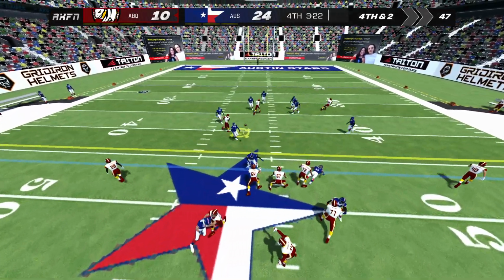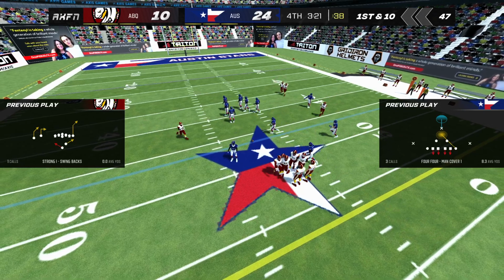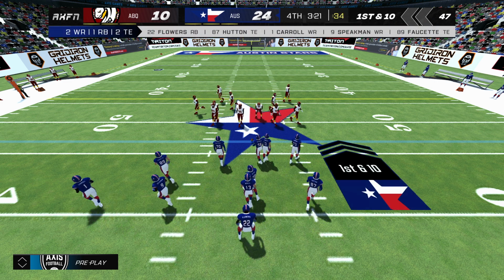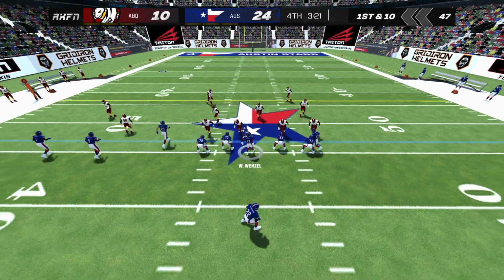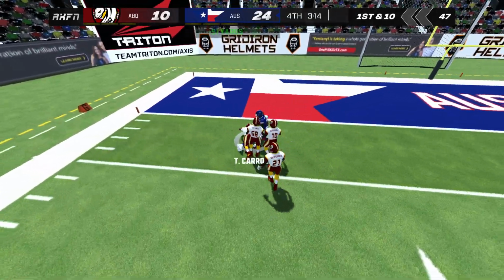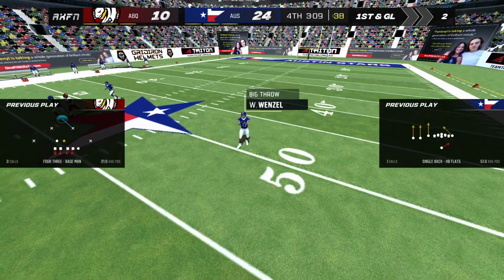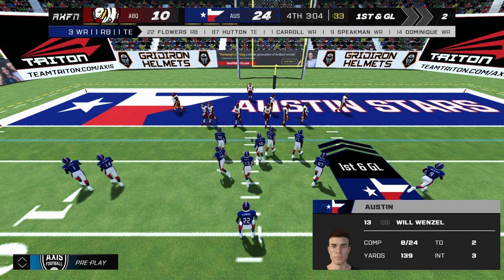Steps into the pocket, and it's off. After a failed attempt like that, you tend to second-guess yourself as a coach. Should we have kicked there? That decision may haunt them for a while. He sets up and throws. That will move the chains. First and goal.